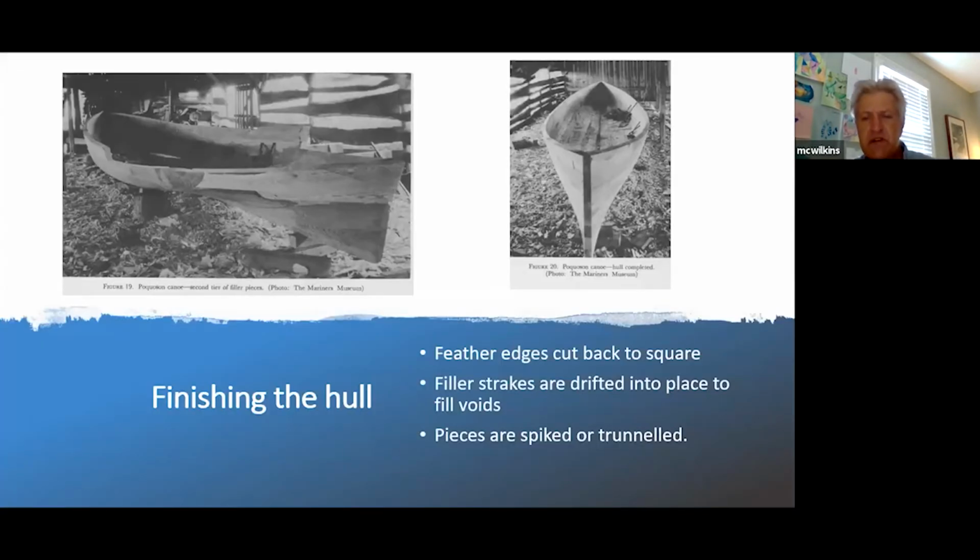So what they did is basically those feathered edges were cut back to square, because a feather edge does not make a very good plank seam for a boat, because it'll catch water. It'll ultimately start to crack and fray and come apart. So you square that off and fill it in with these filling pieces up here. You can see them that fill in the rest of that hull. And these pieces are spiked or trundled together to finish the boat.